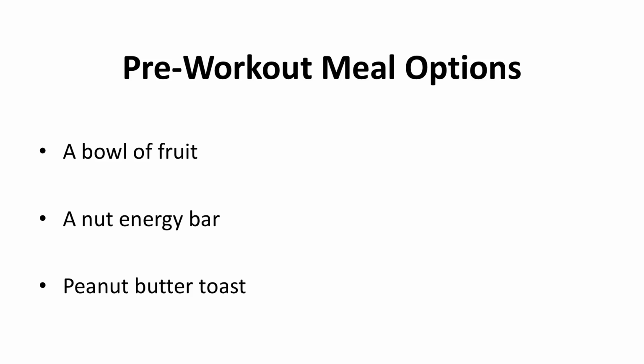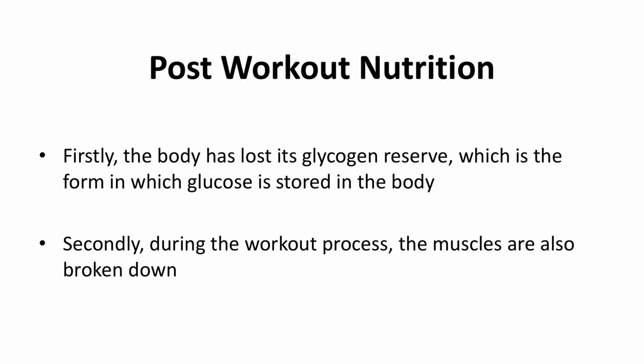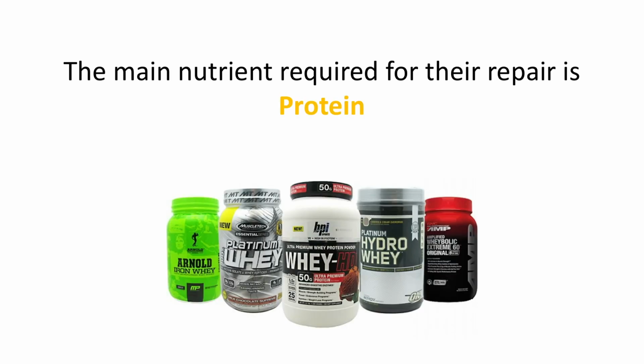front. Post-workout nutrition. Likewise, after you're done with such an intense workout, it's important to make up for what the body's lost. Firstly, the body has lost its glycogen reserve, which is the form in which glucose is stored in the body. Secondly, during the workout process, the muscles are also broken down. The main nutrient required for their repair is protein. As such, the post-workout diet plan should have more proteins.